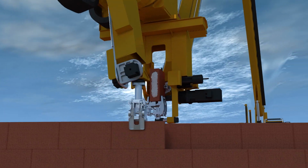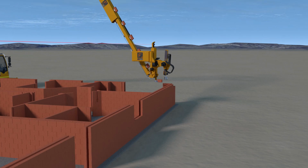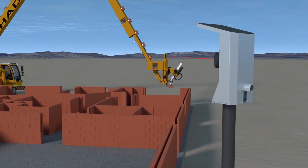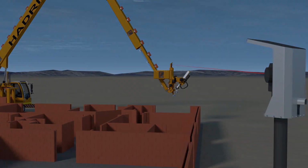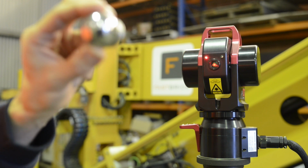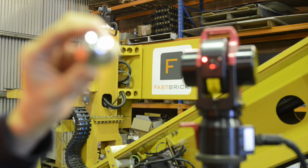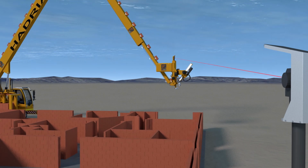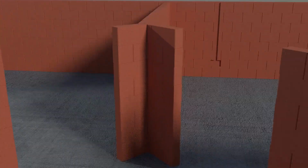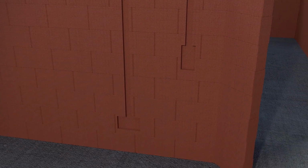The laying head is where the magic happens. Each brick, cut to size and shape, is placed in the correct position in the sequence, building the walls layer by layer. Accuracy is maintained by a globally patented precision laser alignment system that applies corrections to the laying head about 1,000 times every second. Hadrian even does the brick chasing automatically, vastly speeding up first fixing time and removing any chance of incorrect placement of services.